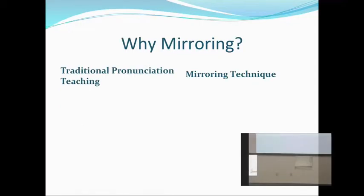So, first of all, I'd like to talk about why mirroring, and especially the way that I do it now, because as I mentioned, it has changed. Mirroring is where students will try to imitate a speaker in a video and imitate everything. It's called mirroring, and I'll get more into the details later. But not only the way the person sounds, but also exactly the way that they look, what they do with their face, what they do with their hands.